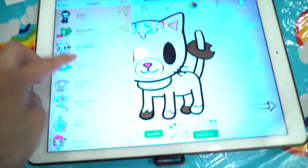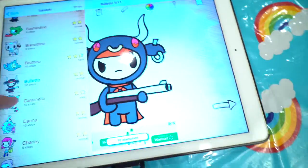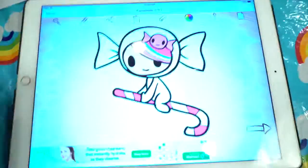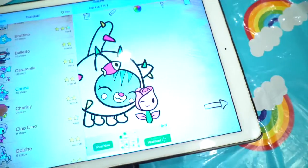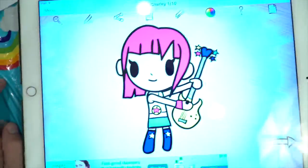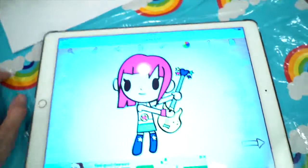And I'm saying bye-bye. Little Brutino. Or Brutino. This is Buleto or Buleto. This is Caramela or Caramella. Karina. How cute. Like Katarina. Karina or Karina. This is Charlie. Oh, guys, I'm sorry, but I just fell in love. Because she is a rock star, and she has a guitar, and yes, her name is Charlie, guys. She is Charlie, and she's a rock star, so I love her.